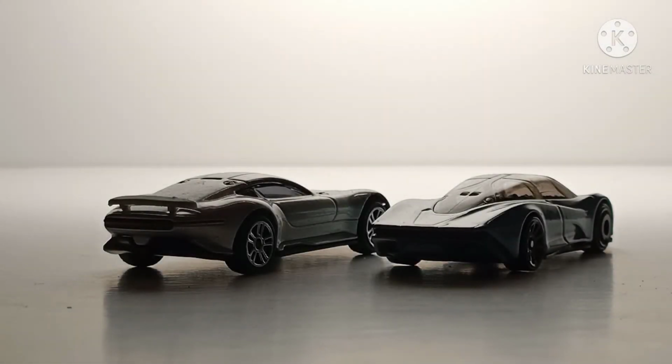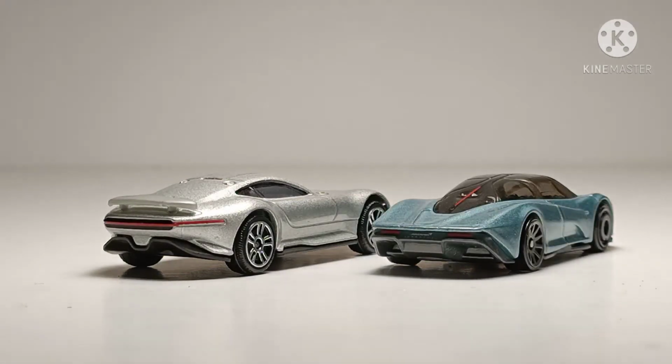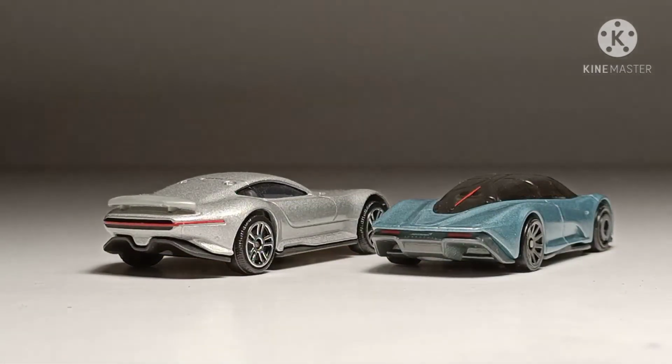And this photograph, I took this because it's a comparison of the McLaren Speedtail with Mercedes's offering. I like the two together. I think they certainly complement one another.